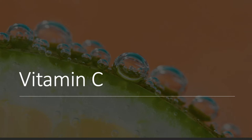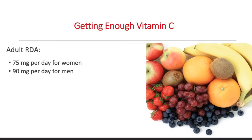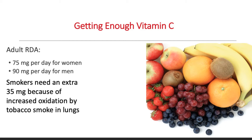Today's lecture is going to continue on the different vitamins and minerals that are working together to help keep our immune system healthy. And we're going to start with vitamin C. So getting enough vitamin C obviously is very important. As an adult, we need, for women, 75 milligrams per day, and for men, 90 milligrams per day.